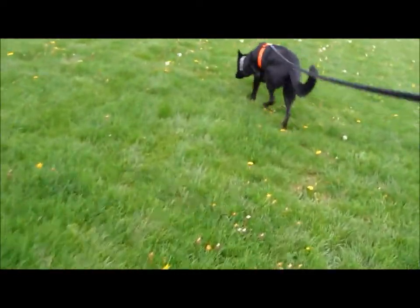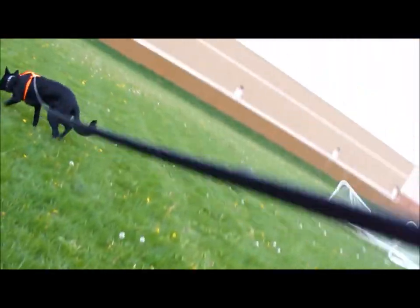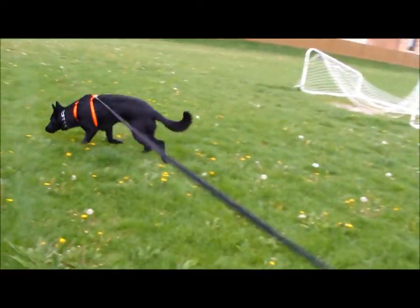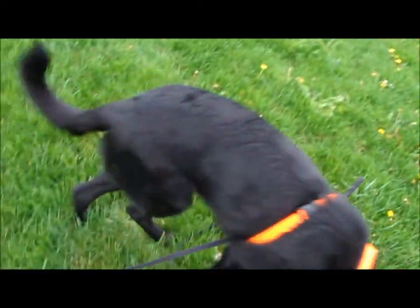This field is wet, a little sloppy. Should make a hard right about here. Find it. He made the turn. Yes, find it. Max, find it. Okay, he's back on task. There's the first flag. Find it, buddy.